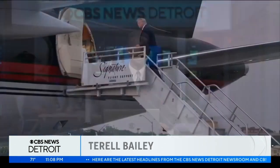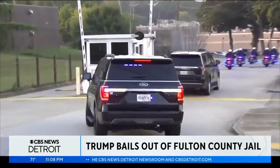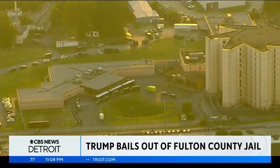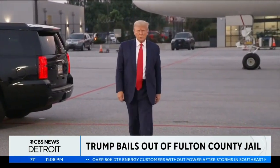Christian Benavidez is outside the jail with the latest tonight. Donald Trump departed Atlanta Thursday evening after a motorcade took him to the Fulton County Jail. There, he was booked on 13 felony charges for his alleged efforts to reverse his 2020 election loss in Georgia.